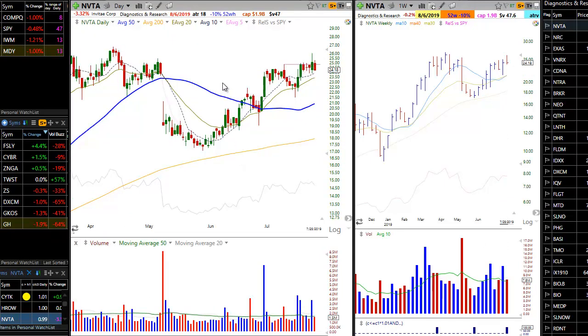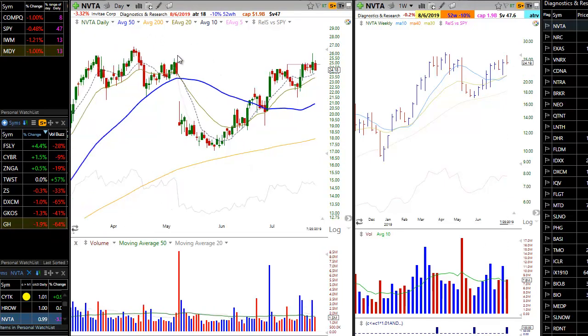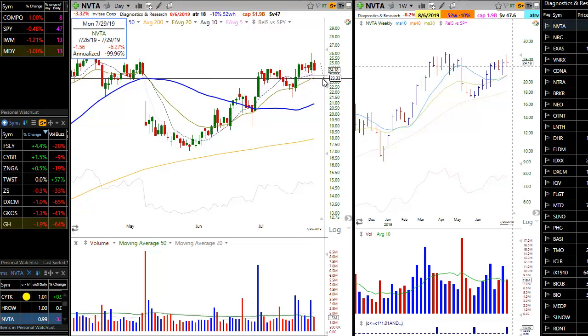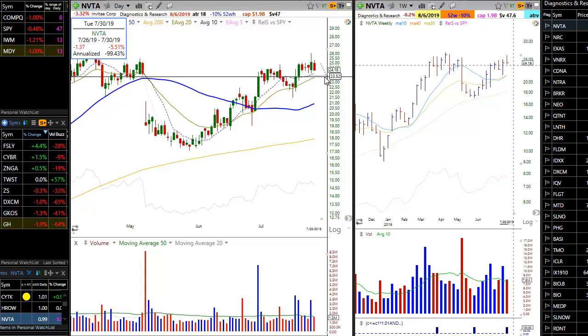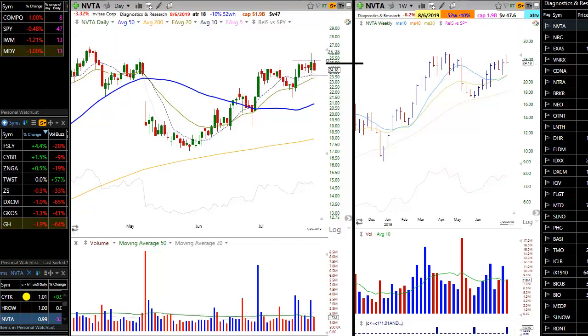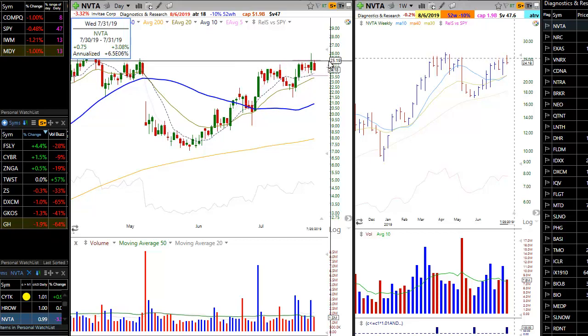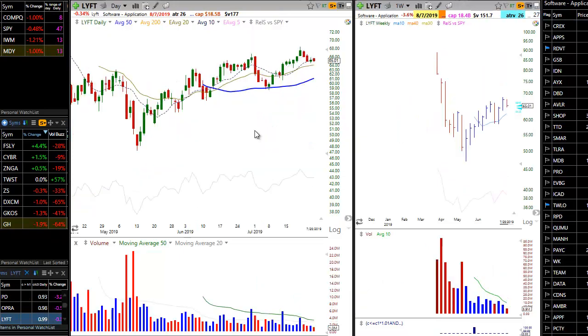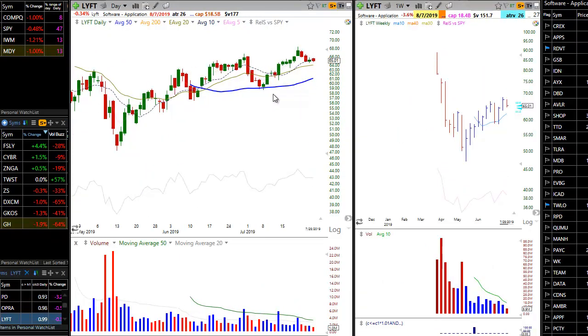NVTA, interesting setup here, cup, and here's the handle, slopes lower. There's a false breakout above the handle. If the price action can hold up around this 2330 or 2350 to 24 area, and it turns back around and punches back through this 2530 area, it can be bought right there. Earnings are 8.6.